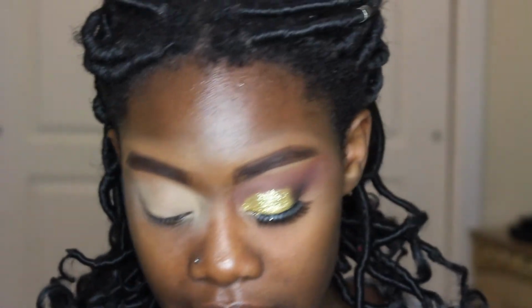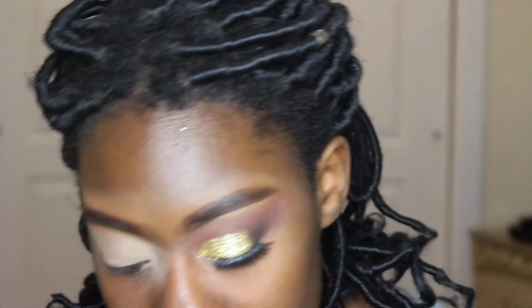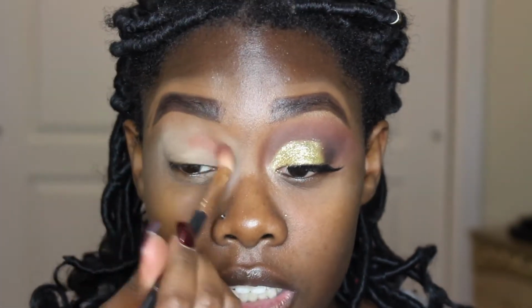So the next step in this look is the crease colors. Of course, you know your girl is hitting pan on this because I use it in almost every single look for that flawless blend. And I'm just going to take this in my crease.